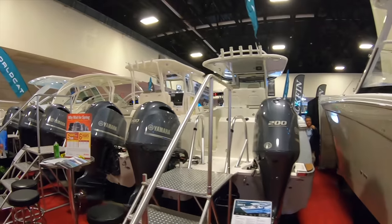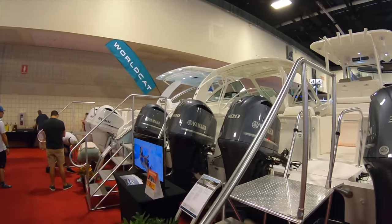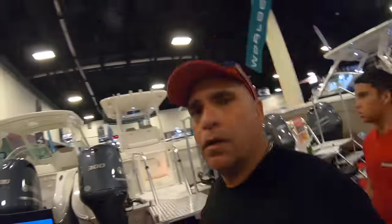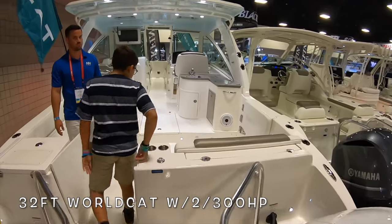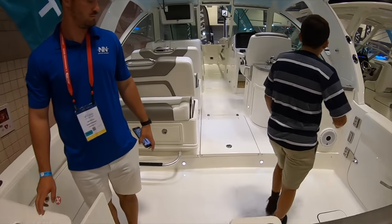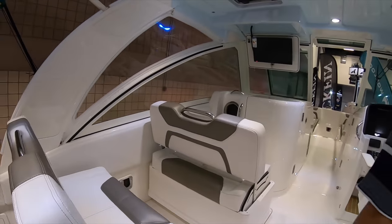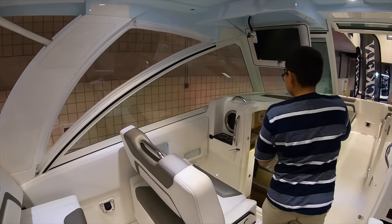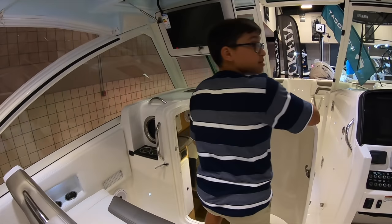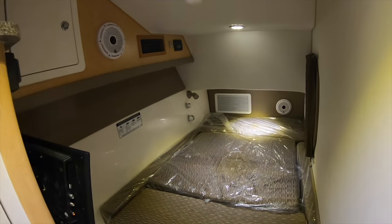Right now, this is going to be my first time looking at a cat, but not the sailing cat that I like. This is going to be, I guess, a fishing cat. Let's see what it is. Oh, that's pretty nice, the sitting area. I like it. Storage right here. Oh, that doesn't have a cabin? Wow, let me see. Wow, this is really cool.